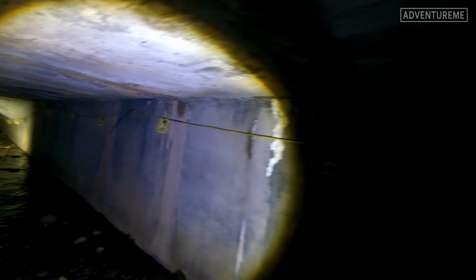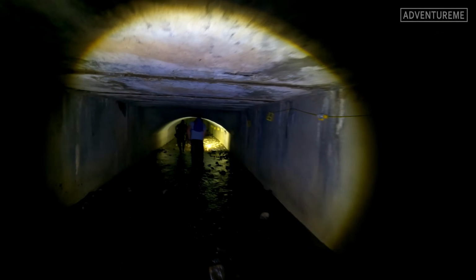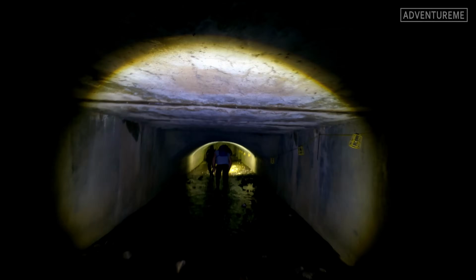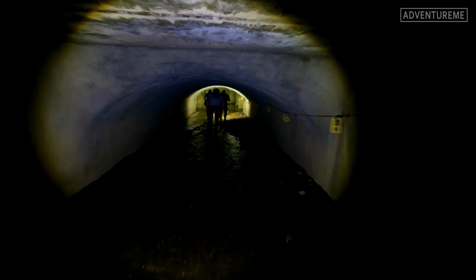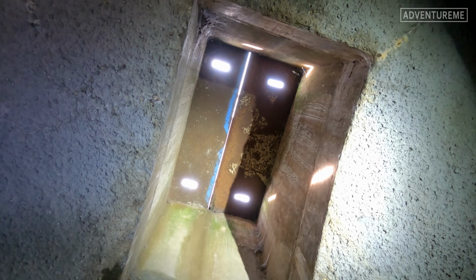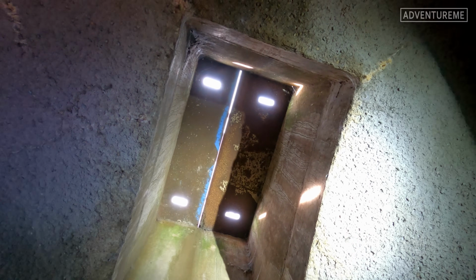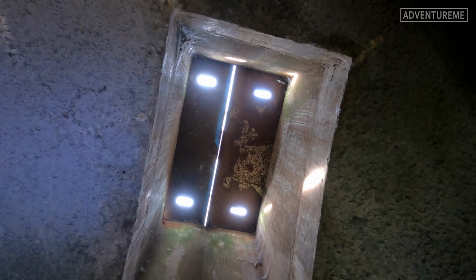So you can see here we've got a much more modern concrete affair heading towards the station down there. And when we get to the end of here, there's going to be a T-junction where it meets the River Sheaf. You can see straight up there to what looks like the outside of Sheffield Station. It's not the actual station, I don't think, but you can see the access down there.